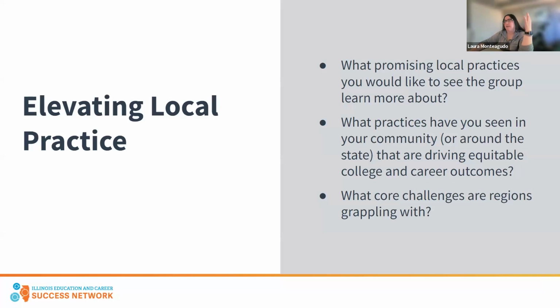when it comes to these other aspects of PWR and college and career readiness, are there promising local practices that you would like to learn more about? Are there practices you've seen in your community that are helping or working to drive equitable outcomes? Are there other core challenges that your region is grappling with about how to come up with policy to work for those things? Any thoughts on these questions?